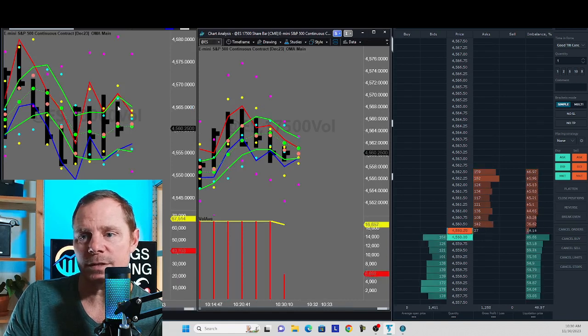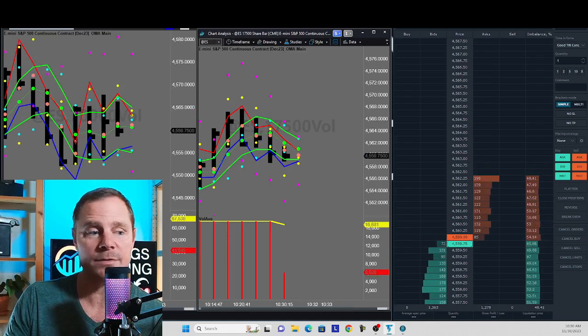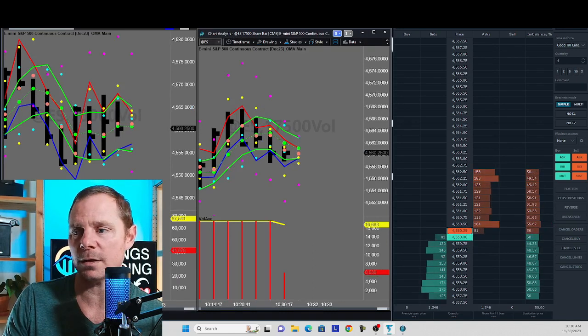So you can see here's the S&P 500 cycling back down. So we're just waiting for a close here of this higher time period. So I'm going to pause until it closes, and then we will see where we're at.